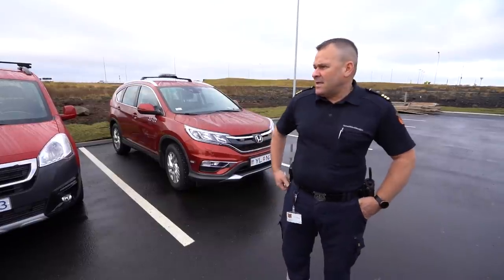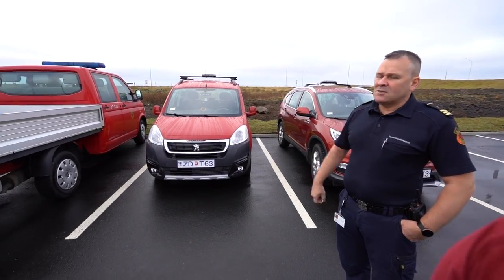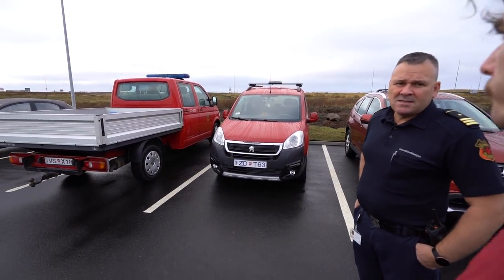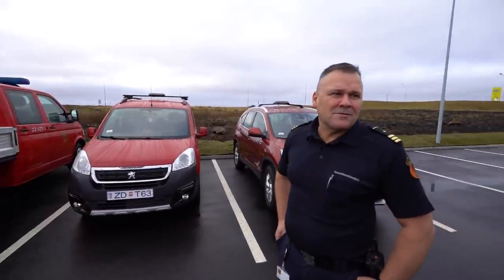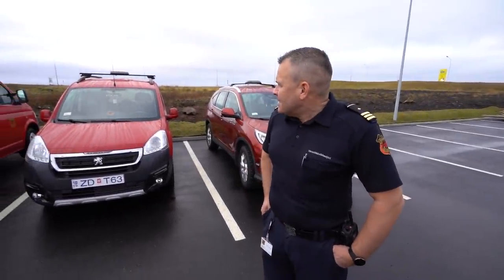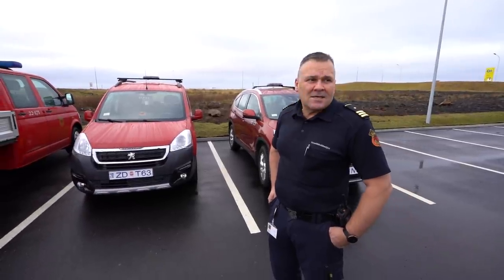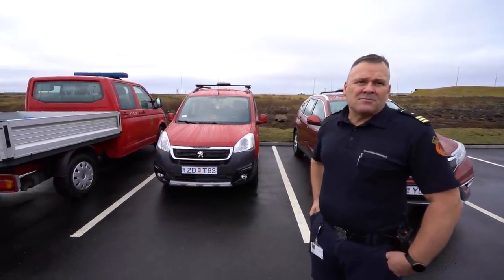And we have that transport, just a good car for our training sites, for rough things like moving something or going to the training site with the gear and such. But mainly these cars are for fire prevention.